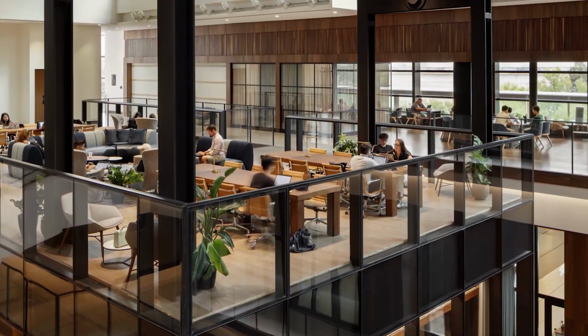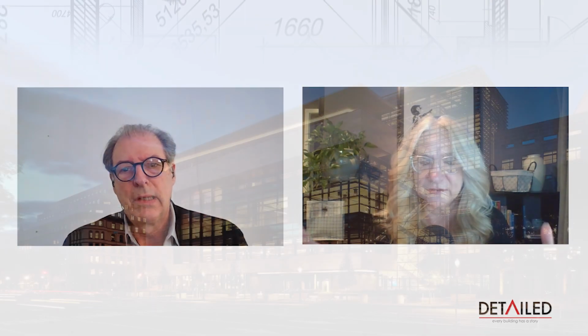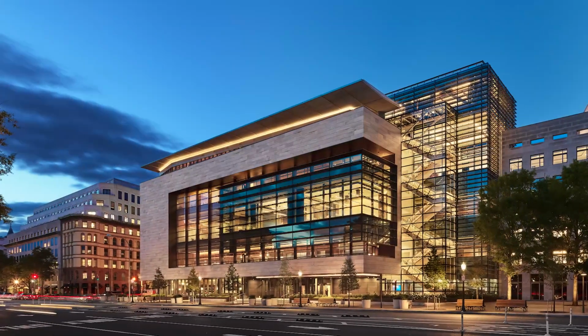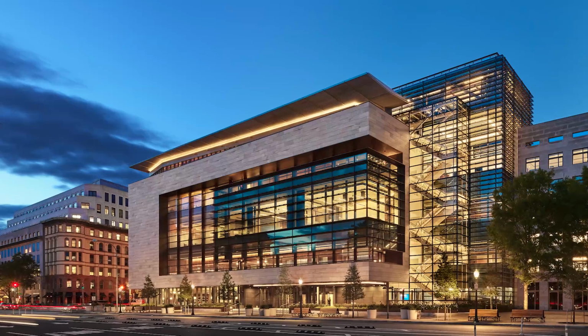So those are all things that activate the atrium in a kind of amazing way. It's an incredible space. I think the first thing that really grabbed me was when I looked at one of the exterior pictures, and it was a picture taken at night, and that stair is all lit up, and I'm just like, wow. I mean, just grabbed me right out of the chute before I even started. I want to talk about that project.